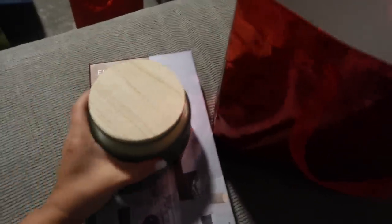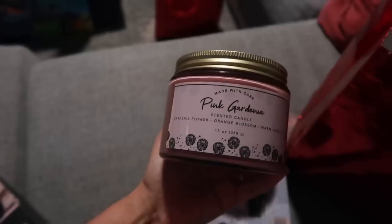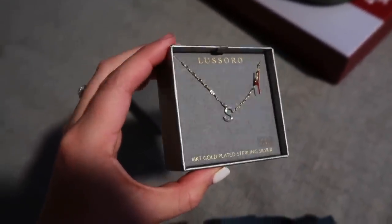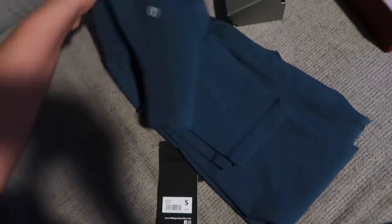And then my mom got me 2 candles. Everyone knows that I love candles. This one is Fresh Lilies. And then this one, can't wait to clean the house and light these. My mom also gave me this necklace with the letter S. Love it so much. I love necklaces. And then some leggings. Love this color. So cute.